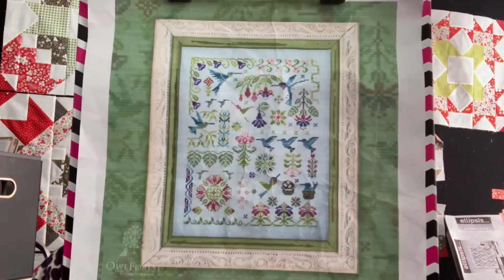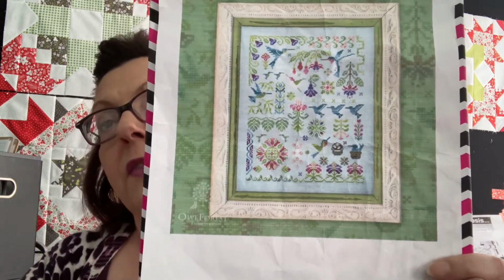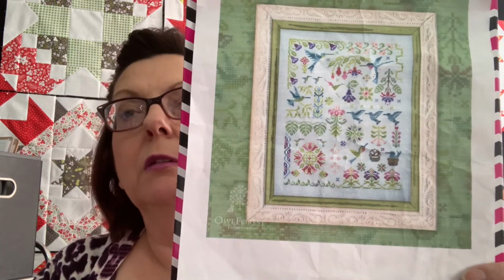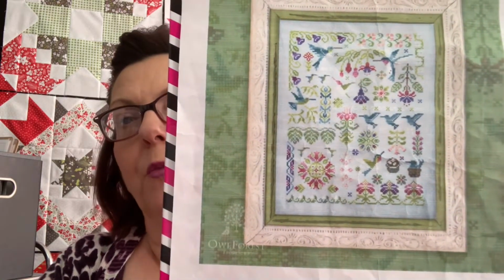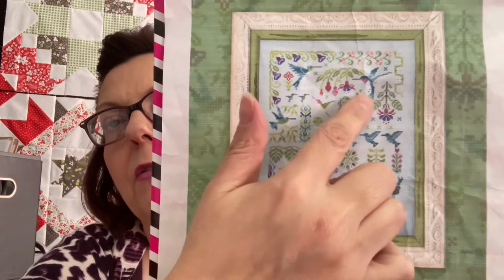I also have been stitching a little bit every day on Owl Forest Embroideries' hummingbirds. And this is my 1 or 2 strand project. So I get one length of floss in at least one every day, usually more than one. So I'm working right in this area right here. And it's really going fast. This is a very fast working up pattern.